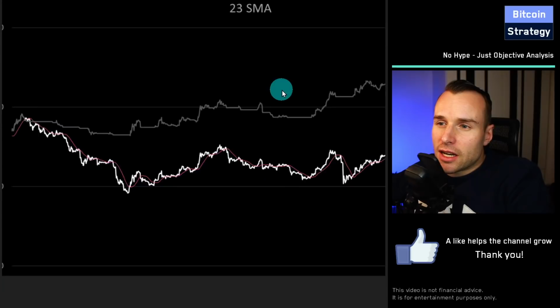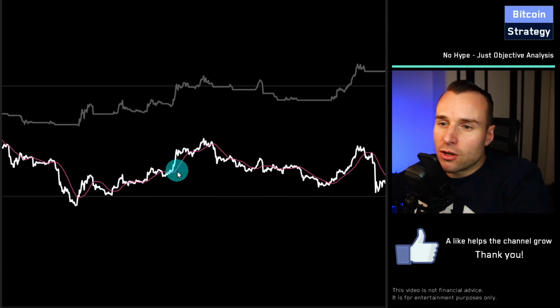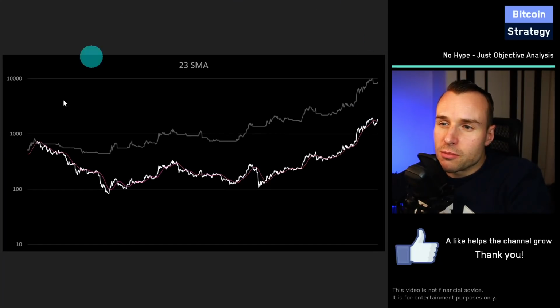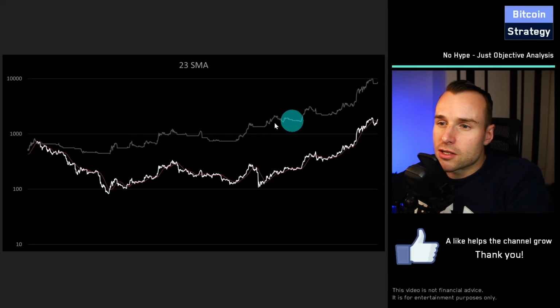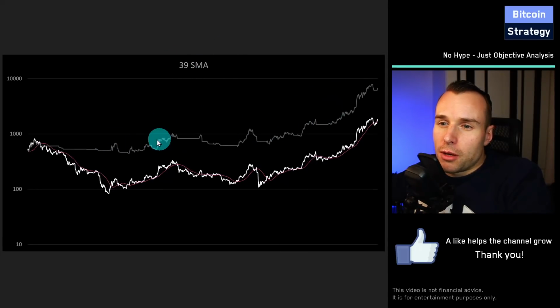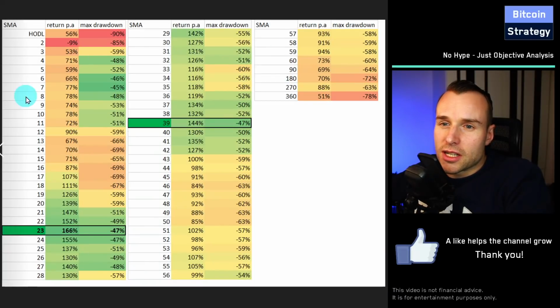When you've got that kind of a trading strategy and you try to find out what moving average works the best to distill the positive momentum of Ethereum, you find out that the 23-day simple moving average and the 39-day simple moving average tend to work the best. So this is what I use for Ethereum. This is the overview of this entire backtest. So these are the moving average durations, and that's the result per annum if we trade it according to that strategy.